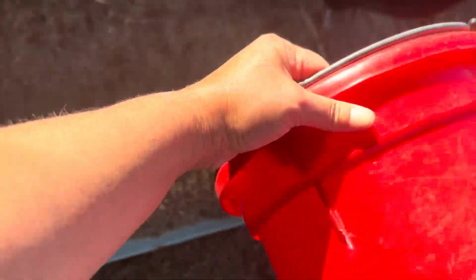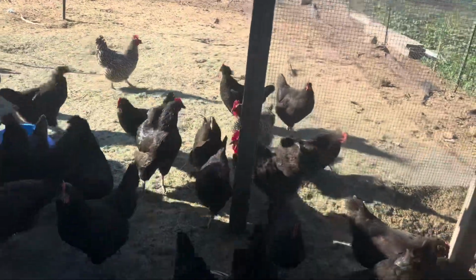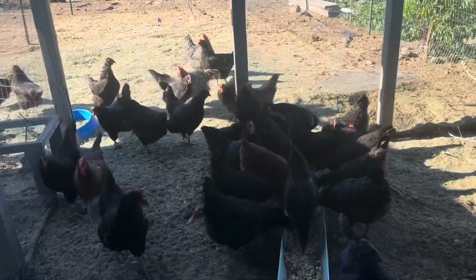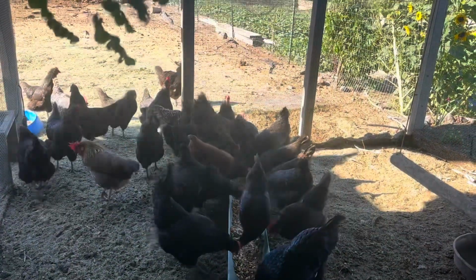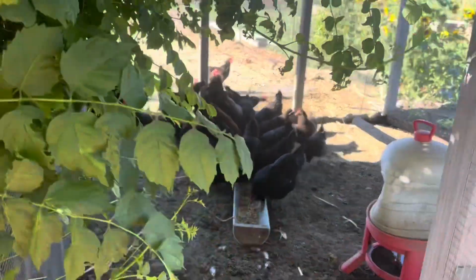Here I'm feeding the chickens, but I'm keeping my eye on our rooster. He likes to attack you if you turn your back to him. So I always try to keep facing him no matter how I go into the coop. And usually I take the bucket just in case I have to fight back. But hopefully we'll have some chicks here soon and he will have done his job. Otherwise he might not be staying with us very long.